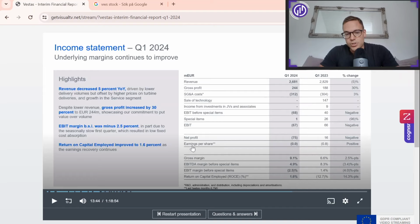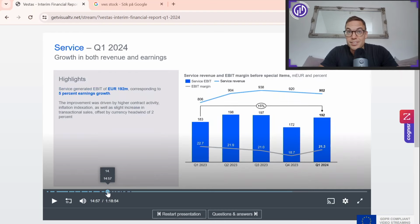And of course, earnings per share divided out, we see slightly negative numbers in this case. Neatly summarized, it rounds to 0.0, but negative 0.0-something was the result. So it was in the negative.